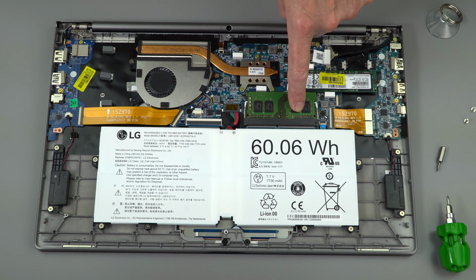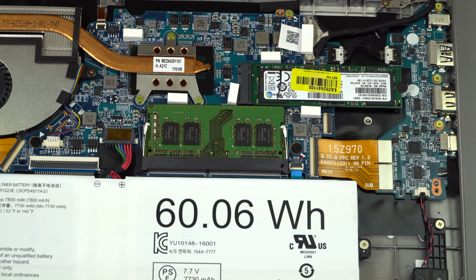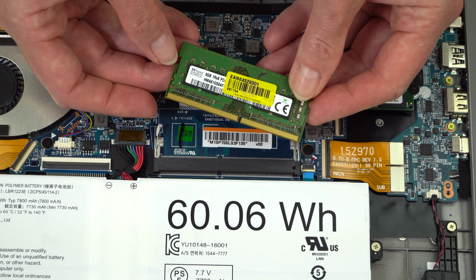It's available with 8 or 16 gigs of low-power DDR3 RAM, and it's dual channel if you get the 16 gig, which is going to help the Intel HD 620 graphics perform a little faster. And that's your only option. There's no dedicated option here for graphics.